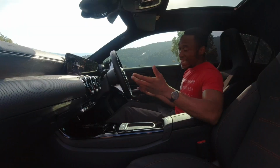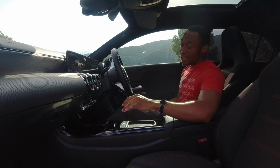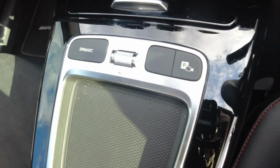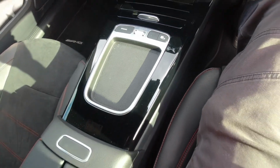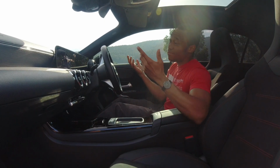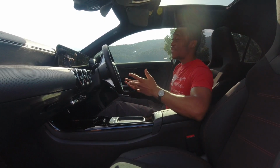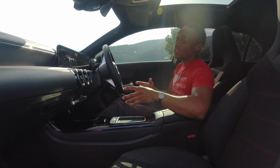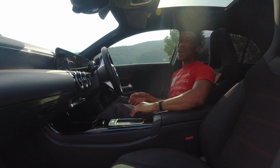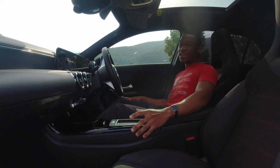But yeah, there's a volume control down here. There's also a drive mode select. Actually, it only says dynamic, so it's the dynamic select, which is pretty cool. There's also a button to wake up the camera system, so you can wake up the cameras if you're driving around maneuvering and you want to check what's behind you and whatnot. So other than that, it's all the same really.